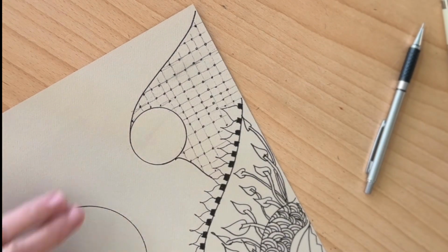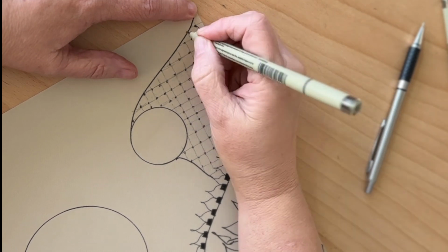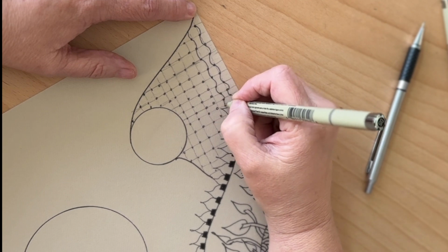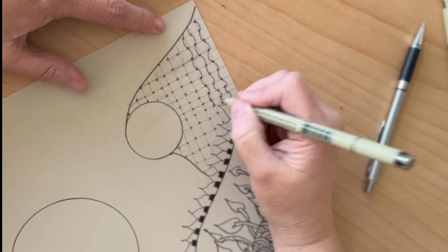So now that I have the dots, I decided that I'm going to make this pattern. I know it has an official Zentangle name. I am not a Zentangle instructor and I don't want to infringe on them, so I'm not real sure what it's called. But in my mind, it's always like I'm making a parenthesis. They alternate each line.